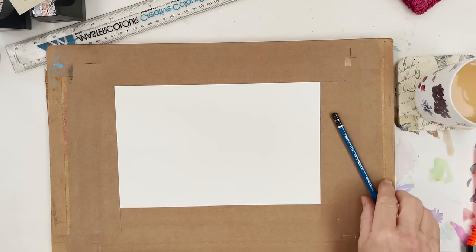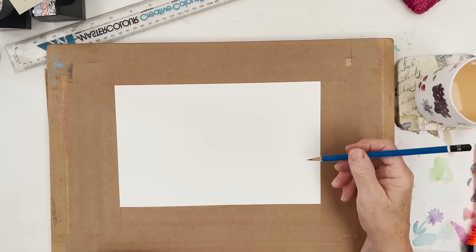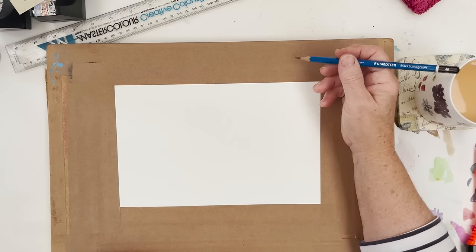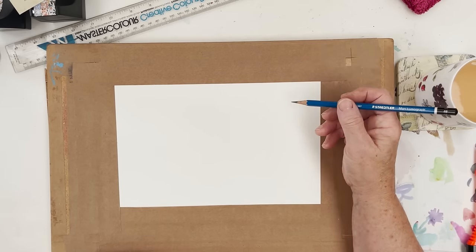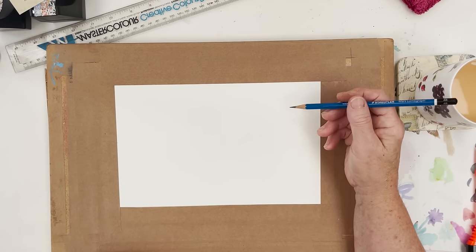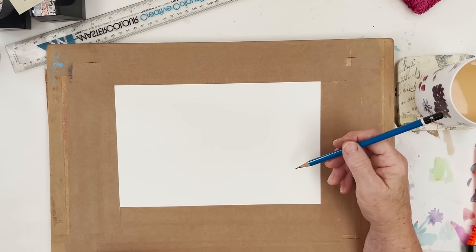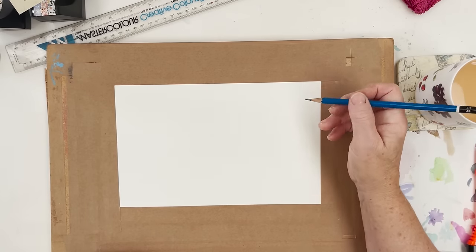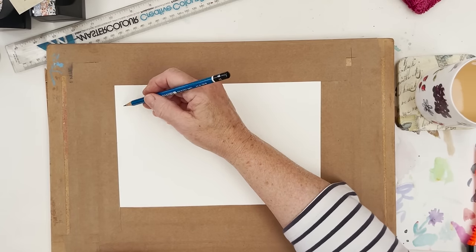So I'm just going to do a sketch of some of the flowers and leaves and things that are around at the moment, all going into their later stages before the winter, before the autumn, first of all, arrives. So let's see what we can do. I'll start with a butterfly over here.